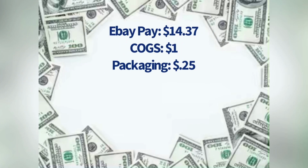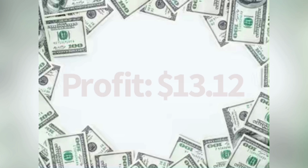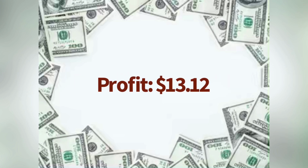eBay pay was $14.37. Cost of goods was about $1, probably a bit less. Packaging, 25 cents. And profit is $13.12. All right, so this little figure came from a big bulk buy. I'm going to say probably maybe $1 or $2 into it. It's Dragon Ball Z Majin Buu, and it's just a little collectible figure.